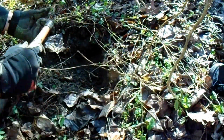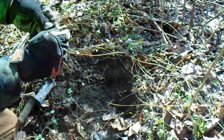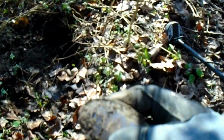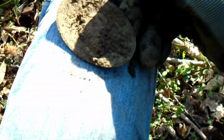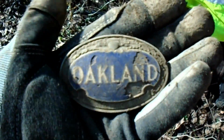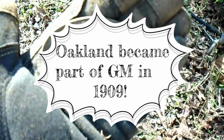Alright, we're back. I think we're getting close. Ooh, what's that? Oh, that's pretty cool. Got a plate to something. Yeah. Cool, I don't know what it is. It says Oakland on it, actually. That's pretty cool. Well, that might be an old belt buckle. We'll clean it up and get a better shot. Alright guys, clean this up. And it says Oakland. It's got an acorn on the top, and product of General Motors on the bottom. Not 100% sure what that's off of.